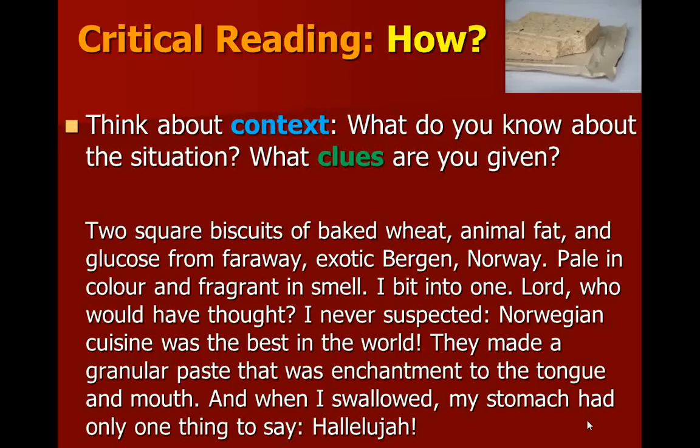2 square biscuits of baked wheat, animal fat, and glucose from faraway exotic Bergen, Norway. Pale in color and fragrant in smell. I bit into one. Lord, who would have thought? I never suspected Norwegian cuisine was the best in the world. They made a granular paste that was enchantment to the tongue and mouth, and when I swallowed, my stomach had one thing to say. Hallelujah!